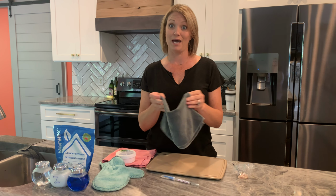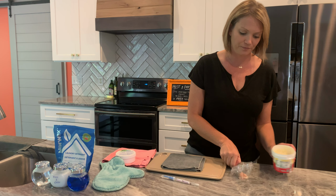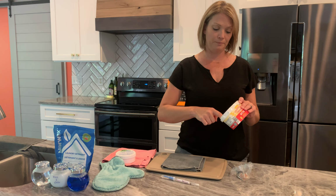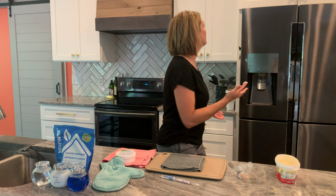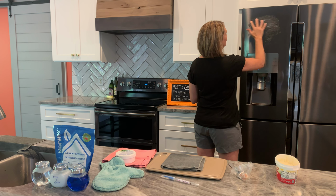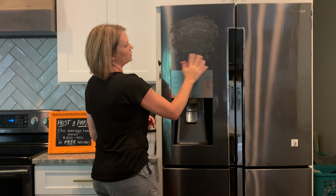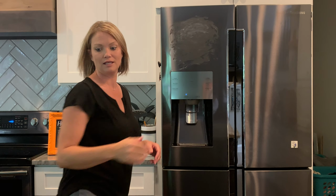Now I'm going to show you the power behind it, and I'm going to walk you through my 5 top products, which Norwex has put together in a package called the Safe Haven 5. So you're going to want to pay attention to that. The first thing I'm going to do is take some butter and rub it on my refrigerator. Get it in there really good. Hope y'all can see that.